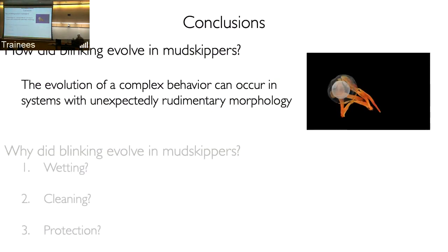So we find that in mudskippers, blinking is achieved through the ventral retraction of the eye into the orbit where it's passively covered by a ventrally located membrane. And this demonstrates that an incredibly complex behavior can evolve in systems with rudimentary morphology and suggests that few morphological changes or specializations are needed for this behavior to actually evolve. So while we've gained insight into the mechanics of the blinking behavior and the associated morphology that facilitates this, we don't yet know the functional roles blinking plays in mudskippers and whether it serves some of the same purposes as it does in other tetrapod systems.